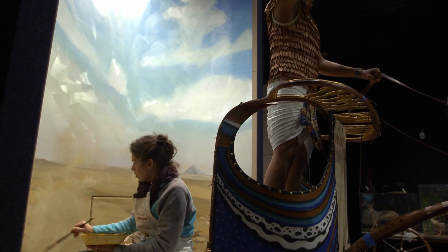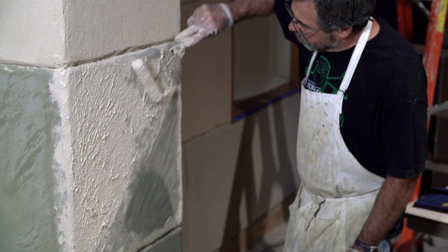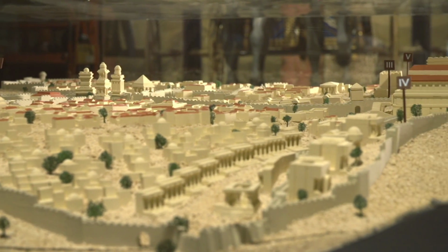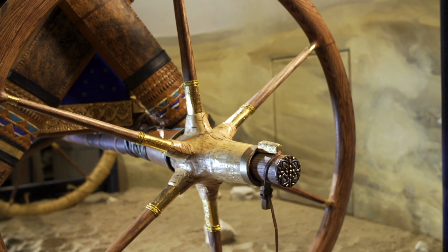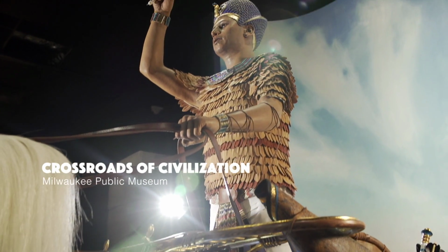If you were starting from scratch with an exhibit, you obviously have to start with the basic concept of what are you covering in the exhibit. Now, we knew this one was the ancient Mediterranean world. We opted to switch from a chronological and geographical approach to a thematic approach.